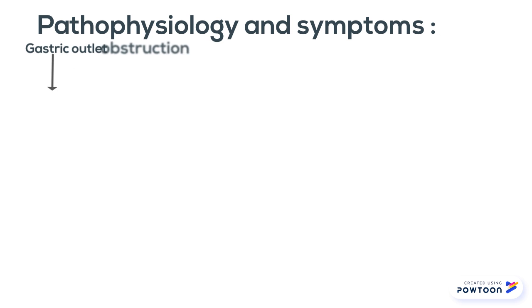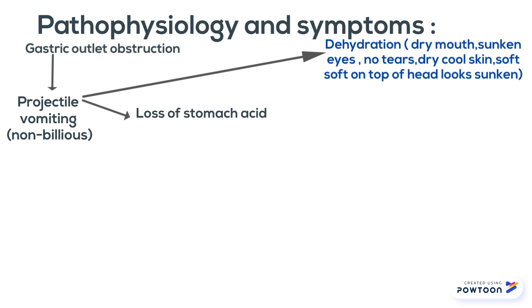Pathophysiology and symptoms. Gastric outlet obstruction leads to projectile vomiting, which is non-bilious, and this leads to two conditions: dehydration and loss of stomach acid. Dehydration has symptoms like dry mouth, sunken eyes, no tears, dry cool skin, and the soft spot on top of the head looks sunken.